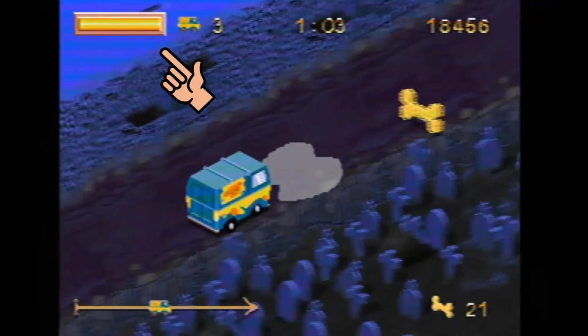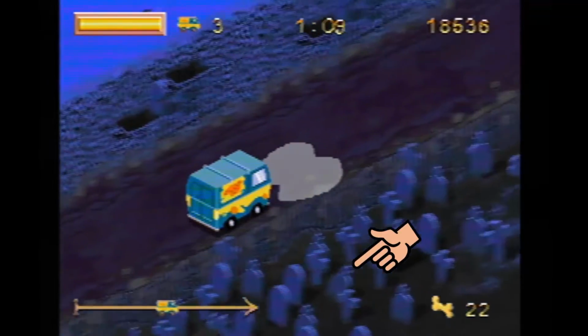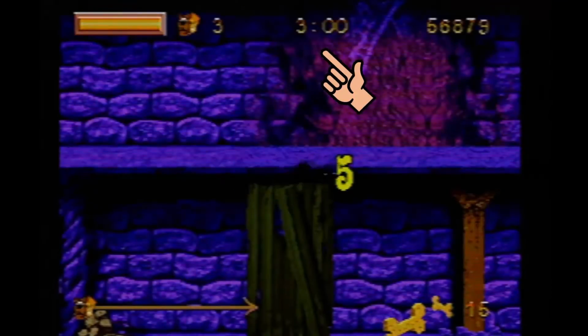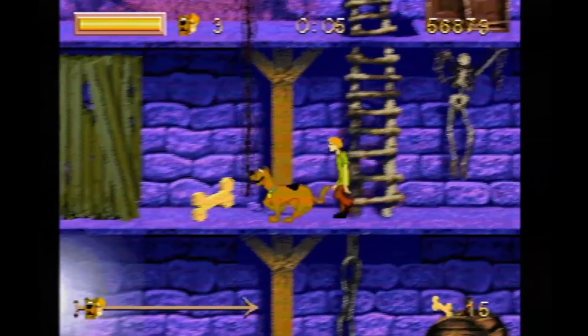Your health and lives are in the top left corner of the screen, timer is in the top middle, and your score in the top right. Level progress is in the bottom left, items are in the bottom middle, and your Scooby Snack count is in the bottom right. A time will flash in the beginning of each level. If you can complete the level in less time, you'll get the difference back in points. There's no penalty for taking more time, you just won't get any bonus.